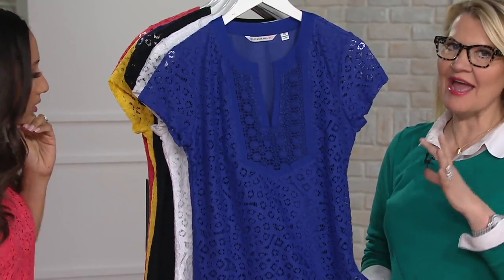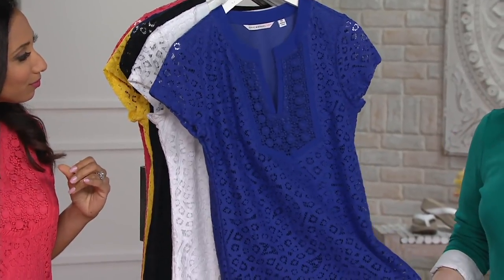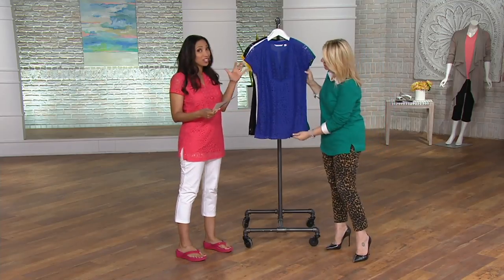Well, lace is everywhere. Every major designer showed some version of lace down the runway. But what this incorporates is the biggest trend right now, which is mixed laces, so two different styles of laces. While you're at home figuring out how am I going to do this, we've done it all for you, so don't worry. It's all done. Okay, so we'll go through the colors and then we'll show you the detail.